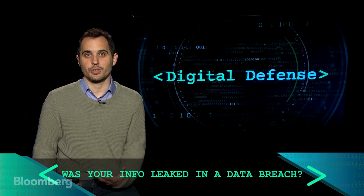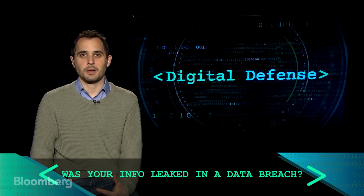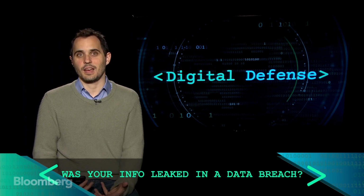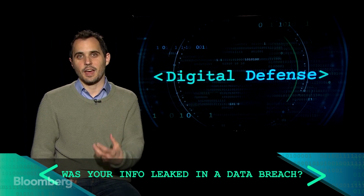Now, whether it's been used or not is a different matter, because actually, and a lot of people don't know this, they think that if your credit card information gets out there, it's immediately going to be used and immediately going to be exploited. That's actually not the case, because it's easier in many cases to steal that data than it is to actually monetize it.